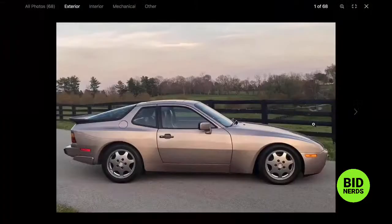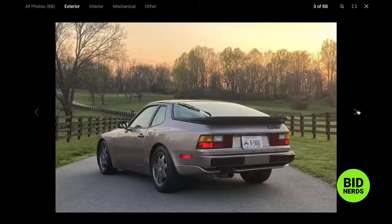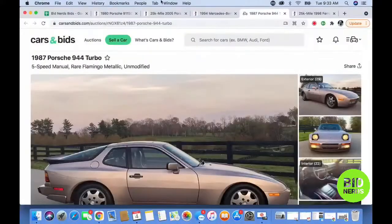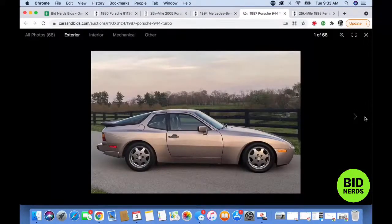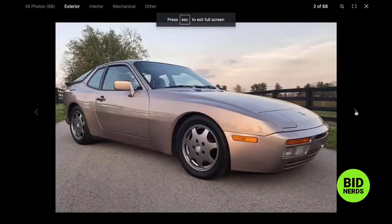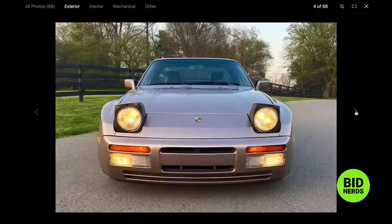It's a 1987 Porsche 944 Turbo, internal code 951. This car has 97,000 miles. It's offered to us out of Goshen, Kentucky. And that's it. That's straight up. We're looking at a flamingo metallic car with a burgundy interior. No modifications, no Carfax, no runs, no drips, no errors. This is just a straight up high mile, clean, nice condition 951.